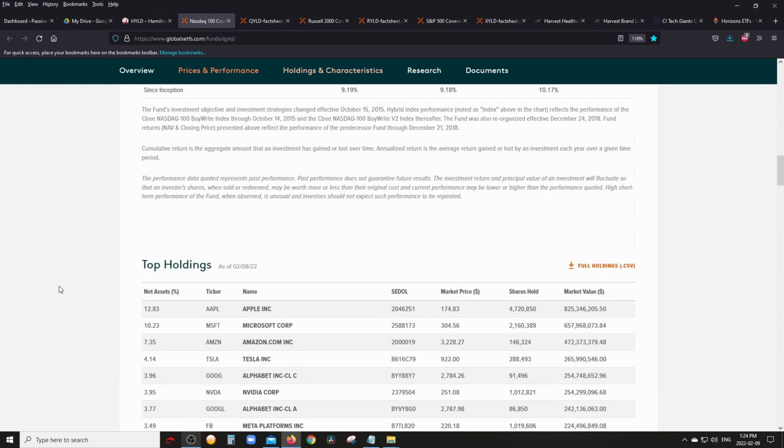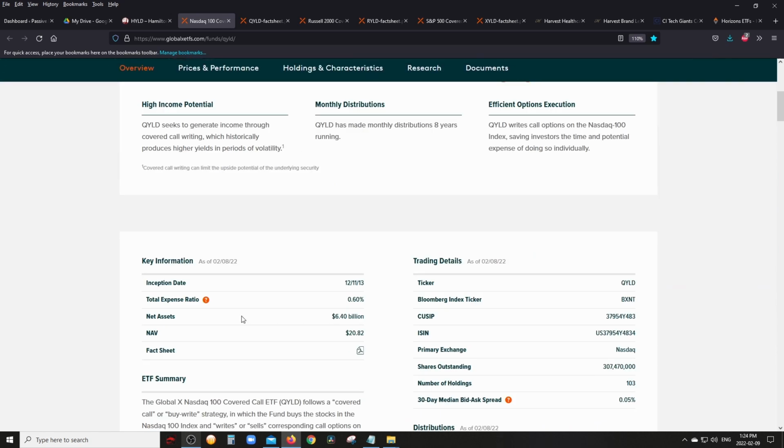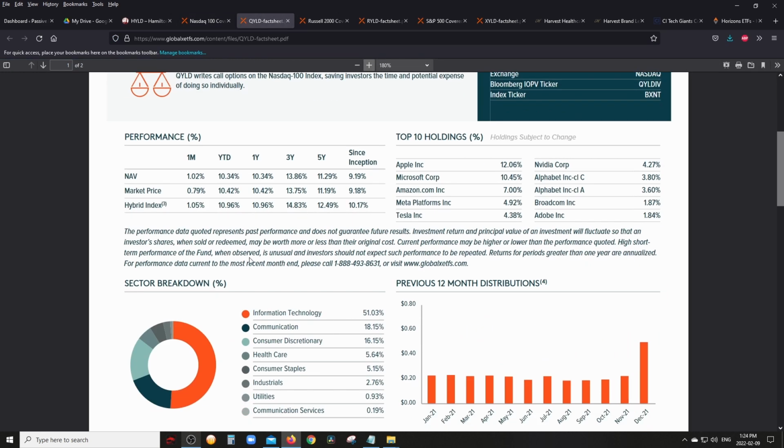So first of all, you have QYLD, the biggest and most popular covered call ETF on the US stock market, over $6 billion in assets. It's never missed a dividend, very, very high yield. Usually it's between, I would say, 10 to 12% yield. Right now, the trailing yield is 14%. This is the average in the last 12 months because the last distribution for 2021 was really, really big. That's why. But in my opinion, it's consistently about 10 to 12% yield, maybe a little bit higher. If we open the fact sheet, you could actually see the sector.